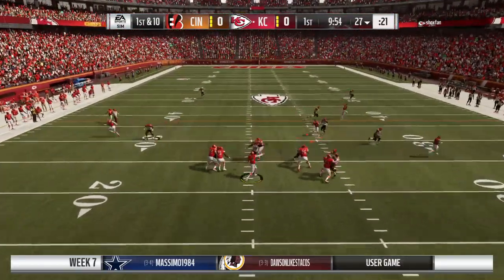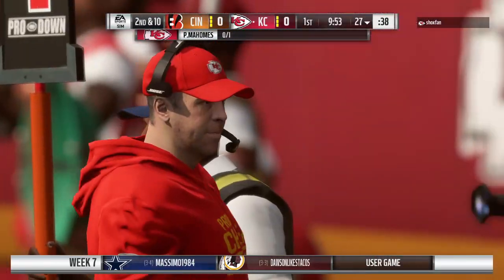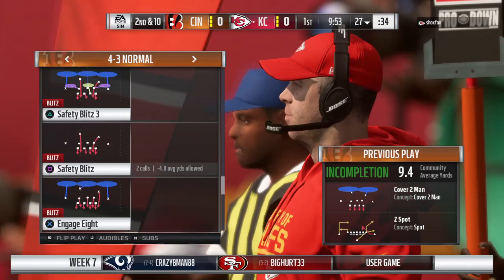Throwing on first down is Mahomes, and his first pass here is going to fall incomplete. Coverage there by the former first-round pick, William Jackson. Nice play there to force the incompletion.